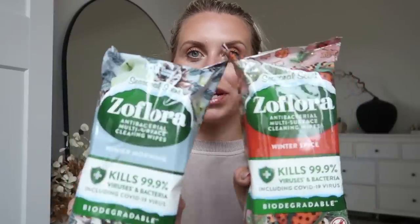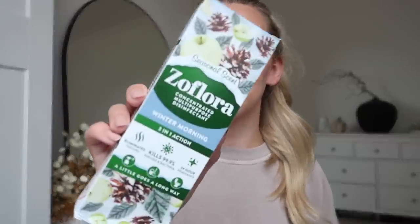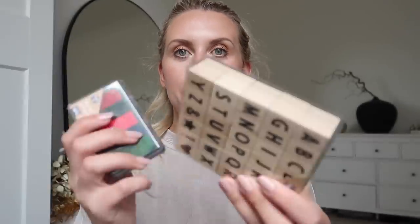And then I noticed Sephora have brought out the wipes that they do in a couple of the winter scents that they have, the Winter Morning and Winter Spice. So I had to pick up both of those. And then also got another top up Sephora as well. A couple of bits for the DIY things that I have in mind, which I'm going to do with you in just a second. This natural cinnamon sticks, this was like a pound something. And then a pillar candle and this stamp set.